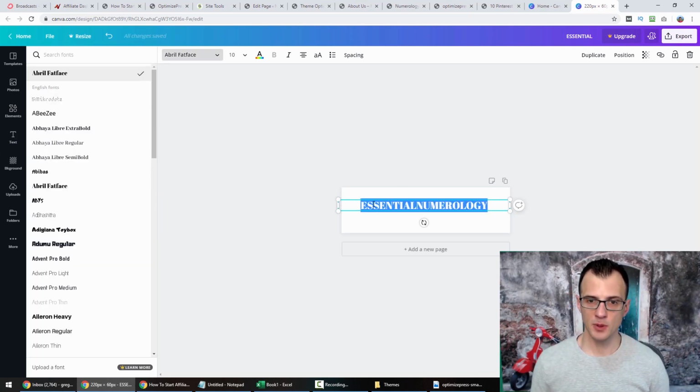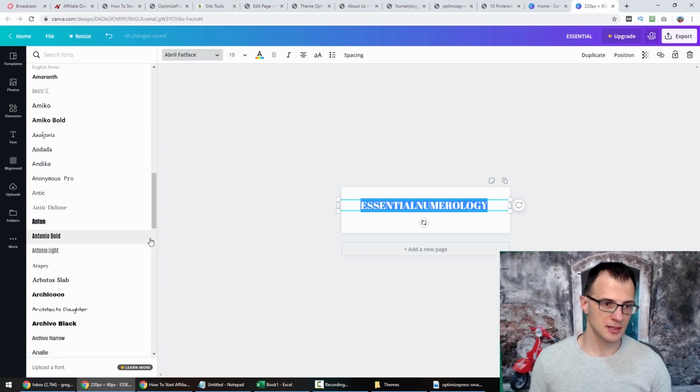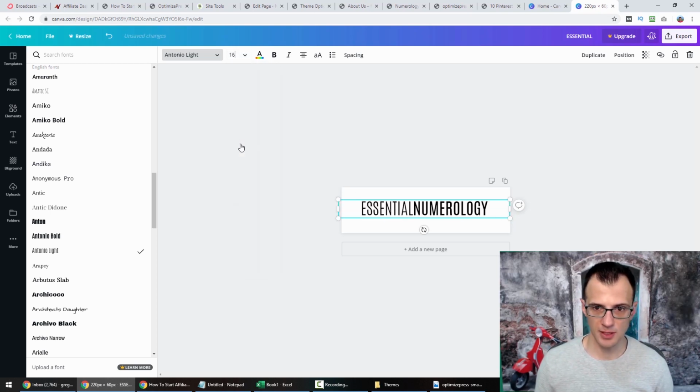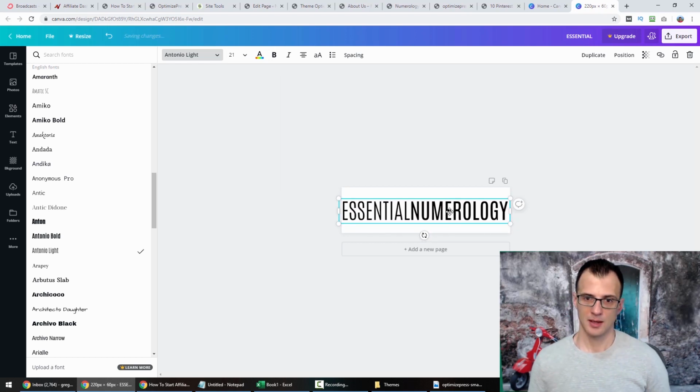And now let's find a font. So we're going to select all of this. Let's find a font that is quite tall. Okay, so maybe something like this, Antonio Light. Let's see how that looks. All right, that's pretty okay. So we're going to make Numerology bold, and this one will be light, and let's increase this in size until it fills the whole box. Okay, so this is starting to look pretty okay.